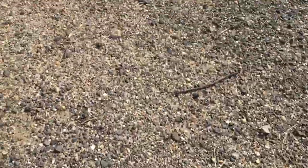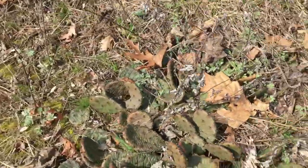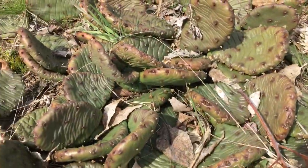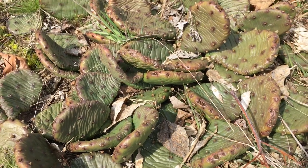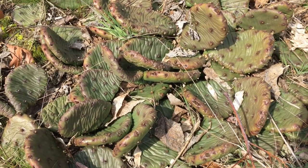So, here's some prickly pear cactus. I'm pretty sure these are the only cactus species in New Jersey. And they have an edible fruit that you can eat.